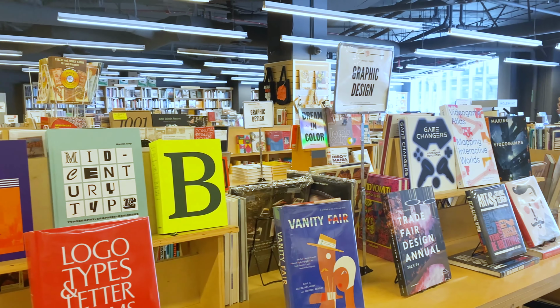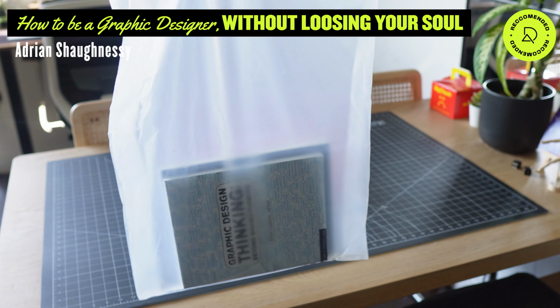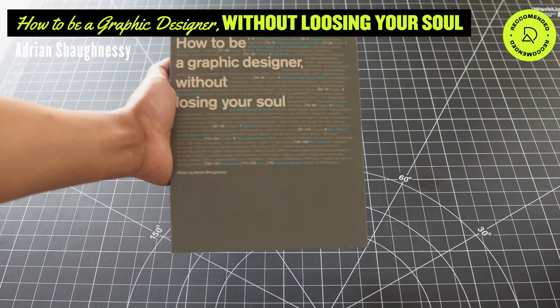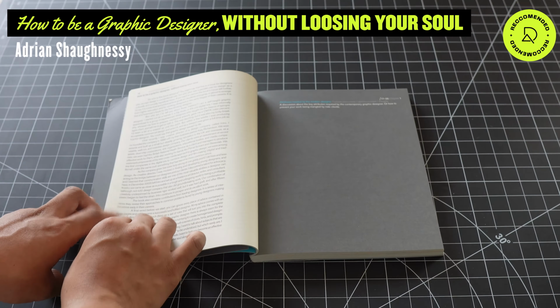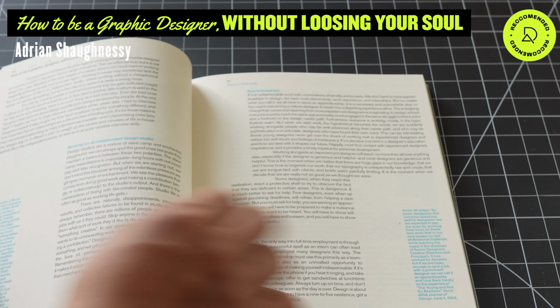Last two books are newly added to my collection. I got this book because it provides practical advice on how to navigate the industry, and it goes in depth on how to run a freelance business, run a design studio, work with clients, and much more.